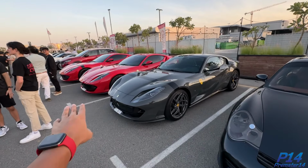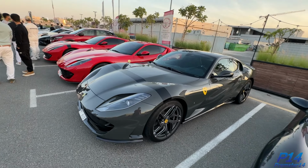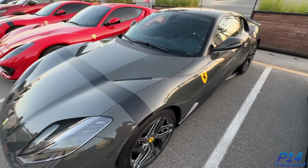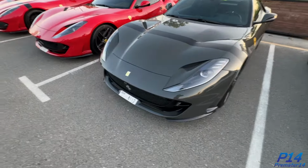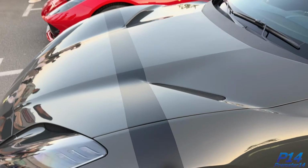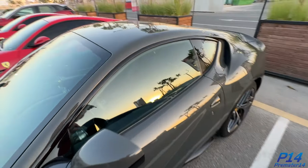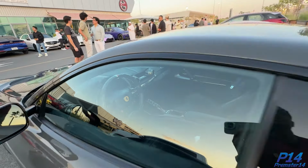Over here we have three 812 Superfasts, the first one over here. This is probably one of the highest spec 812s in the country, and you can see over here this is a very expensive option. The painted Ferrari shields on the fenders on both the sides, it's a very expensive option. Also guys, the number plate is so sick, 812. We also have the stripes over here on the bonnet. Actually, even that 812 has the stripes. Lovely shade. And in the interior also, you can see it's a beautiful spec inside as well.